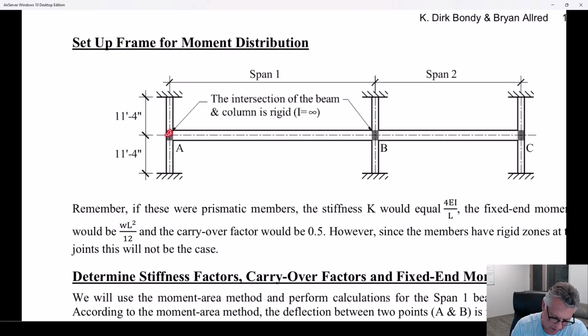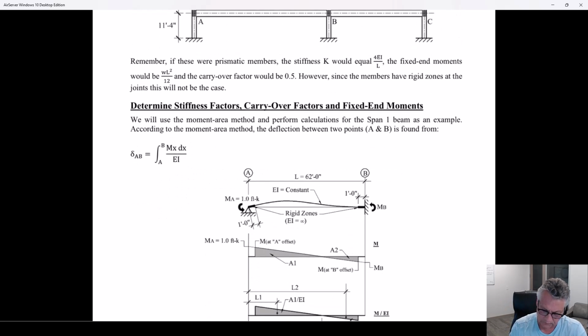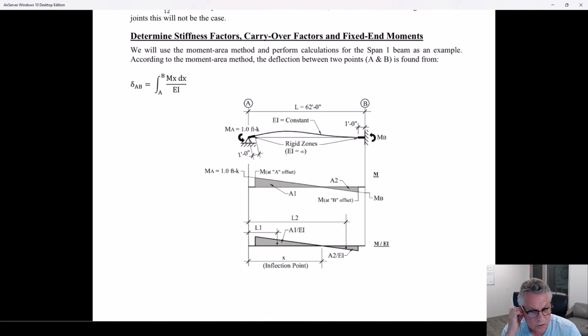With concrete, we have rigid zones. And if we really want to match the software that we're using, and we want to match PT data, which we do, we're going to have to account for that. So it's no longer going to be those numbers anymore. So I'm going to show you how I came up with the fixed end moment, carryover factor, and beam stiffness K factor.